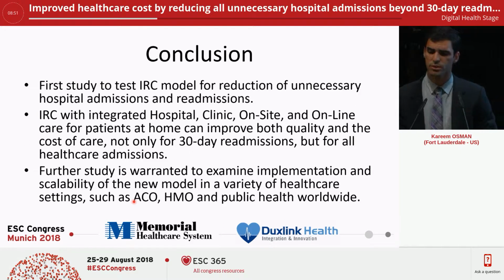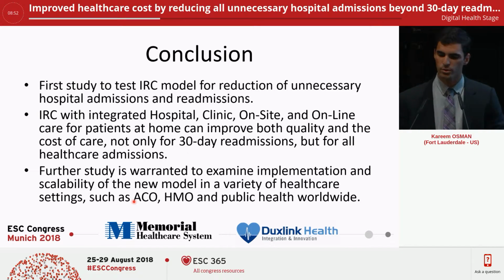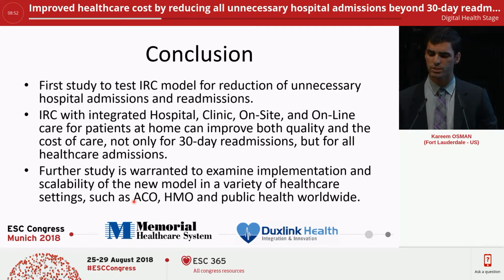In conclusion, to our knowledge, this is the first study to test the ability of the interreality care model to reduce both unnecessary hospital readmissions and admissions. The preliminary results demonstrate that interreality care with integrated hospital, clinic, on-site, and online care for patients at home can improve both quality and the cost of care, not only for 30-day readmissions, but for all healthcare admissions. Further study is warranted to examine implementation and scalability of this new model in a variety of healthcare settings, such as ACO, HMO, and public health worldwide.